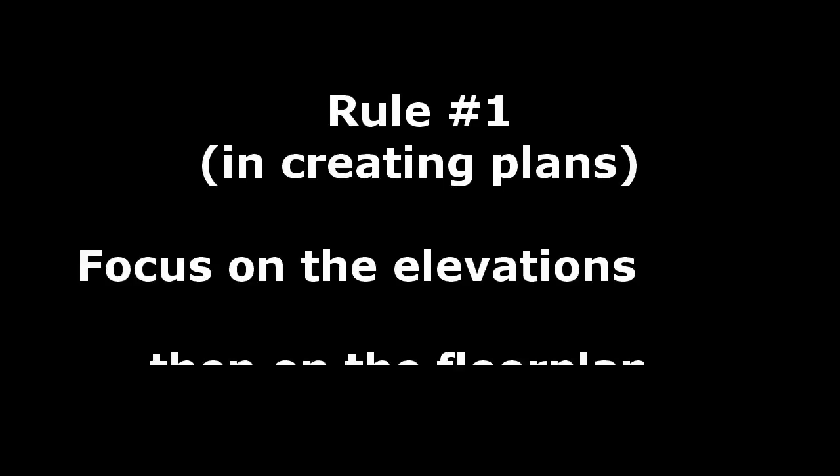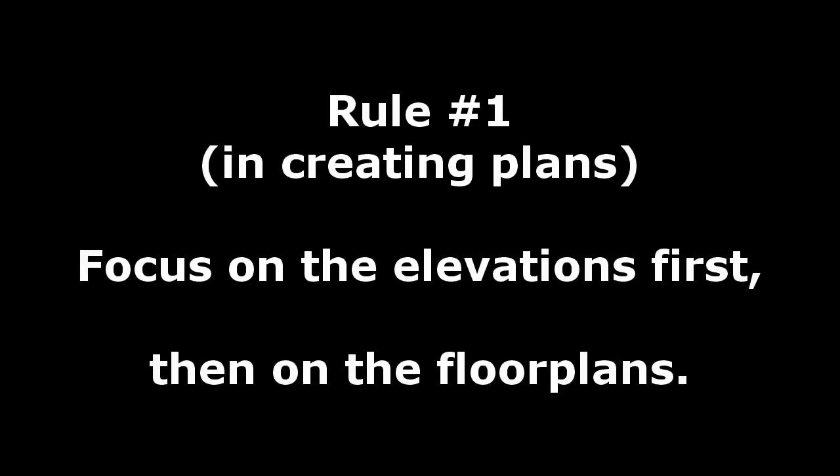This method is just so wrong. A home should be designed so that it invites admiration long before it is entered. If a house is large enough, it can be divided into individual rooms in such a way to please its owners after the elevations are completed.